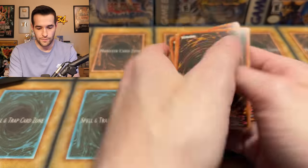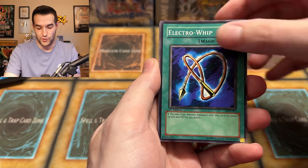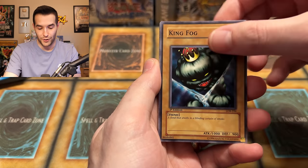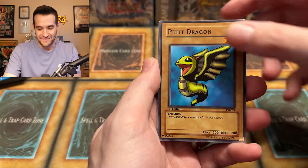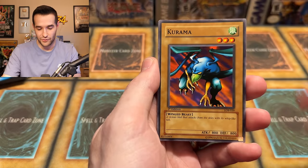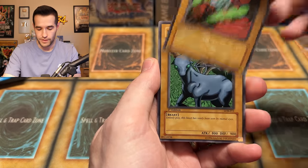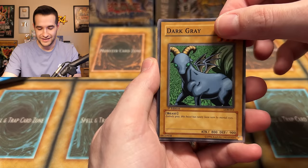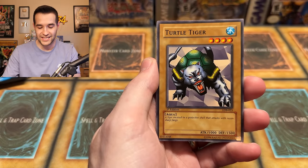1, 2, 3, 4. Gotta be careful. We have Electro-Whip, first edition LOB, beautiful looking cards. King Fog, we are still recording. Beaver Warrior, a Beaver Warrior first ed, awesome. Petite Dragon, not the Petite Moth. Karama, give us something crazy. Terra the Terrible, he's pretty terrible. Speaking of terrible, let's get Blue Eyes, not terrible. Dark Gray, Turtle Tiger. How many cards is that? That's 7, I think. I think it's the next card.